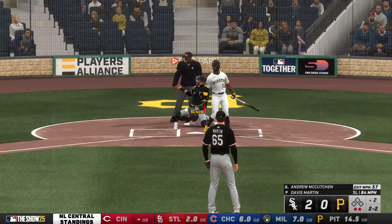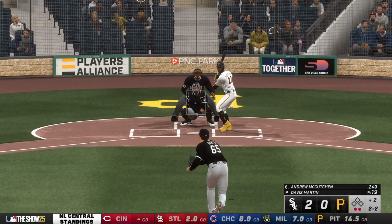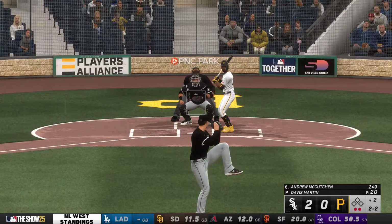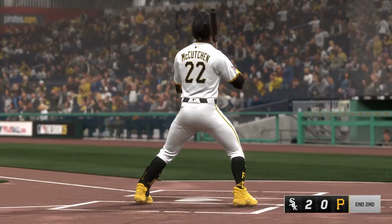And it remains 2-2. Stays alive. That wasn't an easy pitch to hit. It's much easier to do damage against mistakes. Well, looked at the fastball for strike 3 there to end.